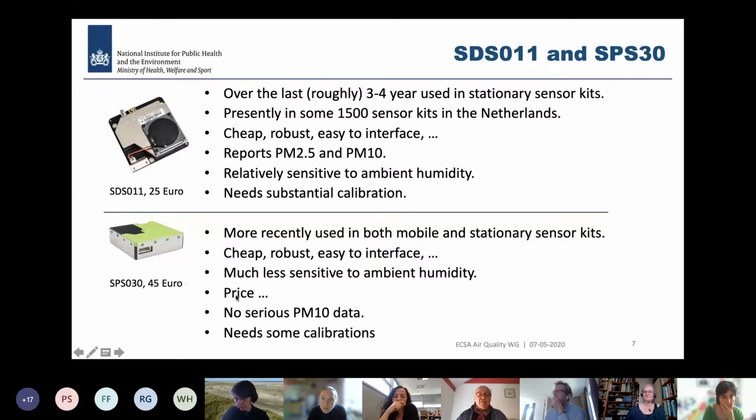The biggest drawback for citizen scientists may be the price, because if you want to do it cheap, then a factor of 2 does make a difference. And for us, the biggest drawback is that it does not report PM10 data. Or at least it reports data, but the PM10 output of the sensor is just the PM2.5, and sometimes maybe 1 or 2 micrograms on top, but there is no serious PM10 data reported by this sensor. That was observed by us and also by many others. And as I said, it's much less sensitive to ambient humidity, but it still needs some calibration if you want to get the best out of the sensor, but not as much as, for instance, the SDS.